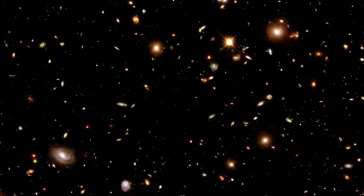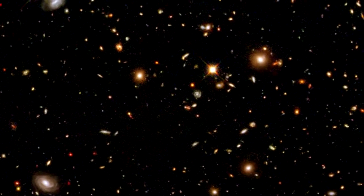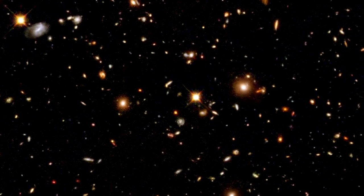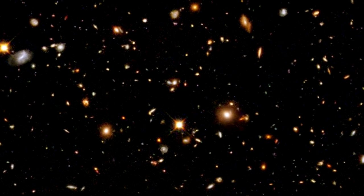Being able to see in the infrared is also very helpful when studying the most distant galaxies. The newborn stars in a young galaxy shine very brightly in the ultraviolet. But then this ultraviolet light has to travel for billions of years across the expanding universe. The expansion stretches the light waves, so that when they are received by us, they've been shifted all the way into the near-infrared.